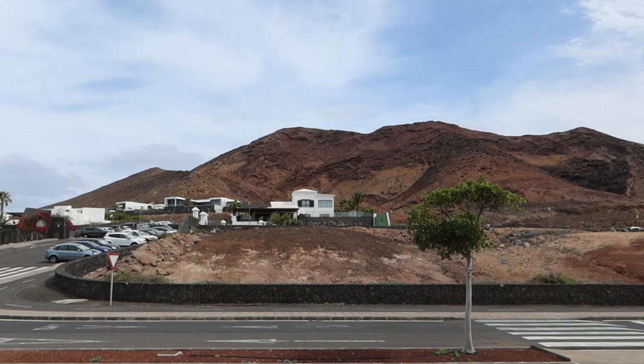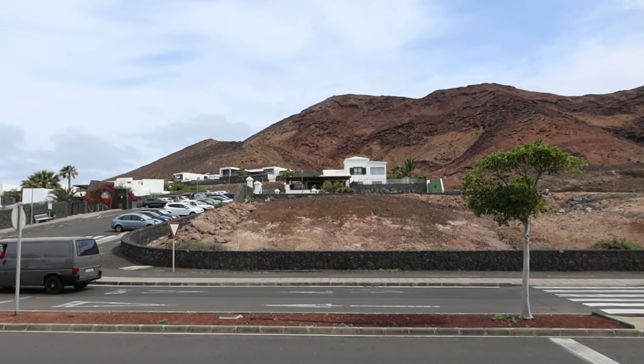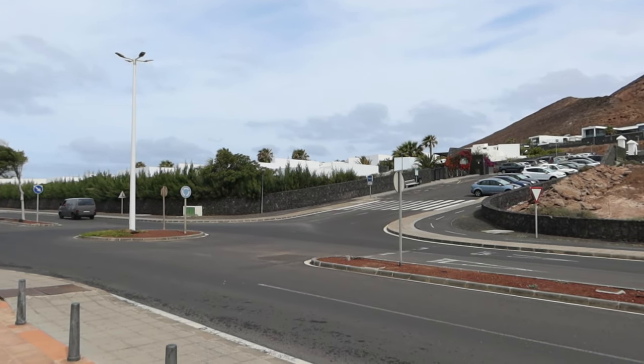This is the view at the back of the hotel, and then most of the hotel is looking out to sea. You can pay extra to have a sea view, and that's definitely worthwhile doing.